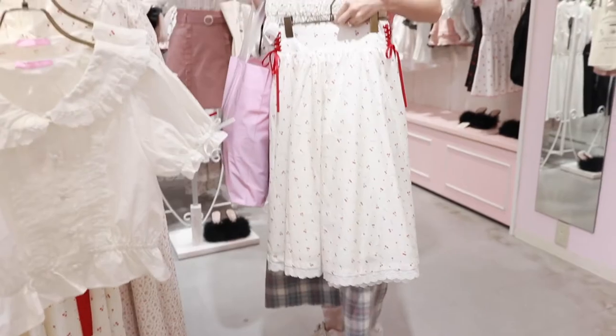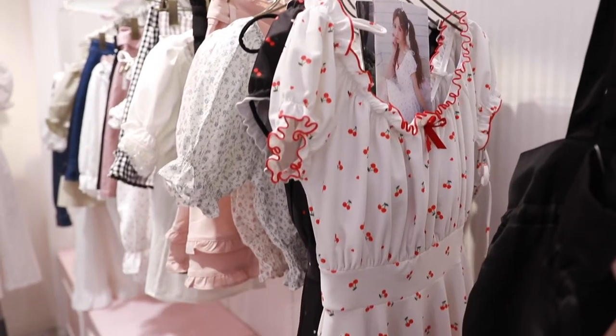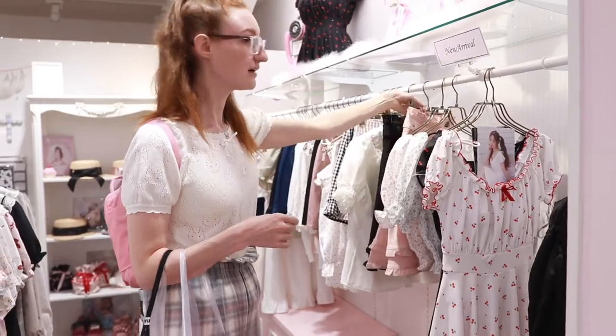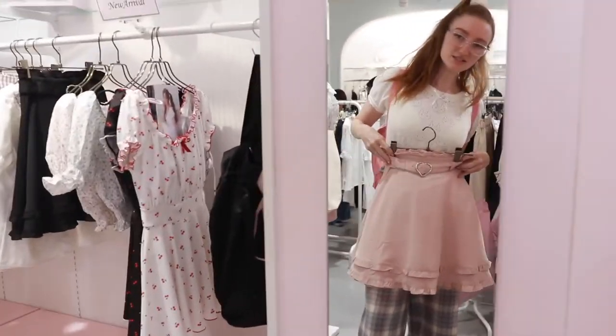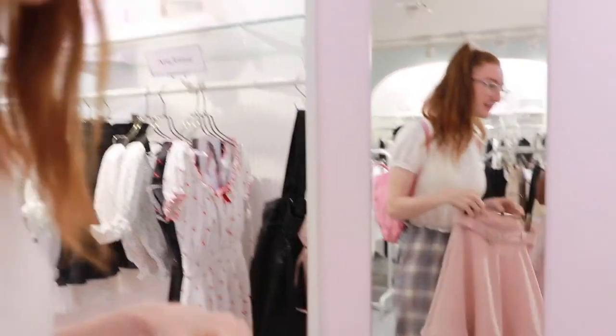I really love this outfit. Do you? Pink. That's really nice. It's so cute. Hold it up in the mirror, yeah. Oh, that's so beautiful. How much is this? 73.